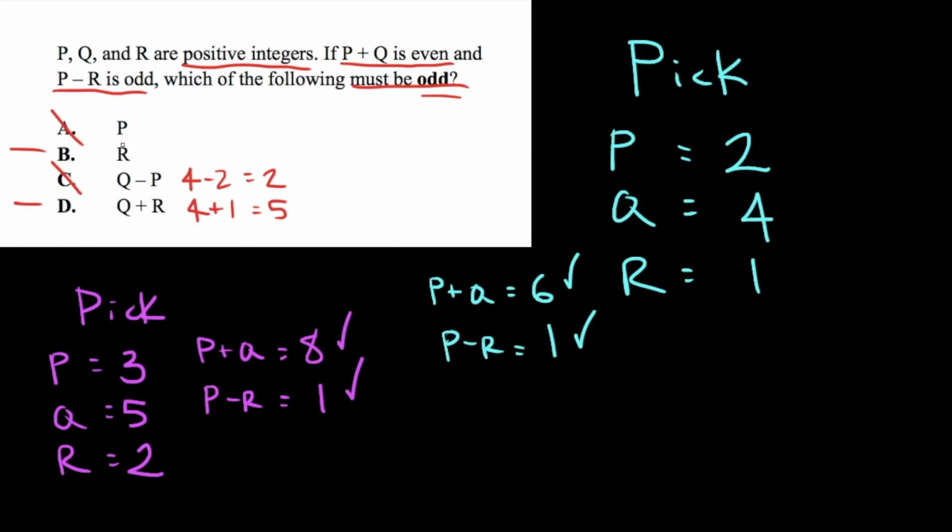So we only have 2 answers to check. B, that says R. Well, we just said R was 2, which is even. Everything checked out. We followed all the rules. So R does not have to be odd. I think D is going to have to be the answer. Let's see. Q plus R, that would be 5 plus 2, which is 7. Q plus R is odd in both of the scenarios that we just drew up. And it's the only one that meets those requirements. So D is our answer.